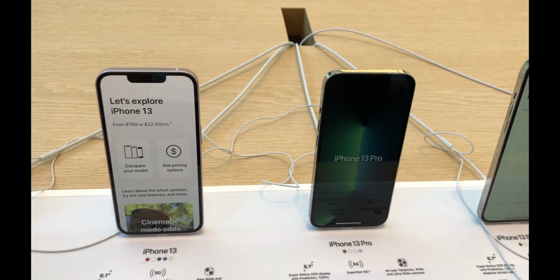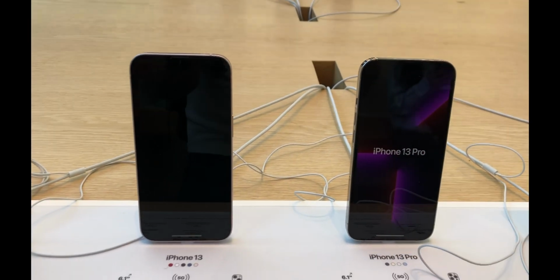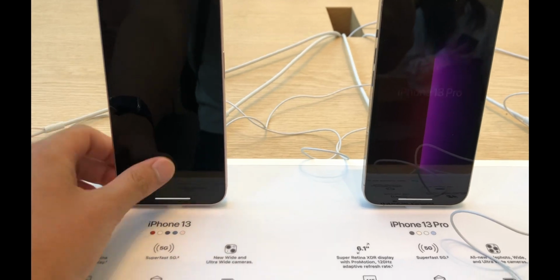But we don't want to be average. For so much of our lives, we were told that we should be special, not average. And if you want to feel special, then I have the phone for you. And that's going to be the iPhone 13 Pro.